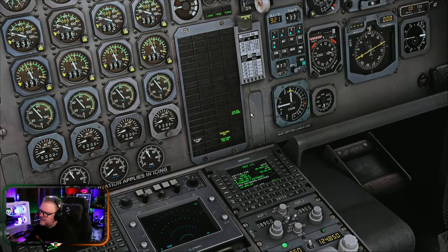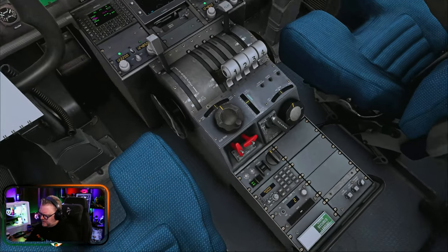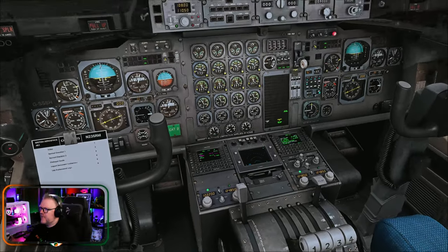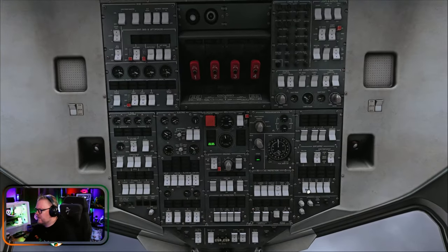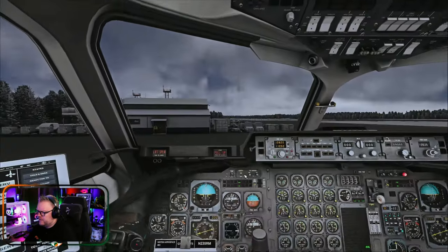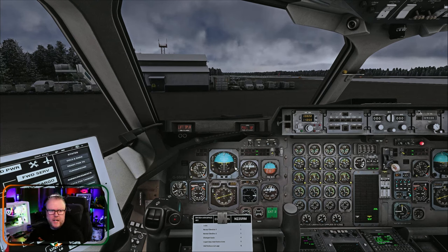Park and brake is on. Air select on ground. That's okay. Flight recorder off. Brake fans are on. Okay, so we turn these off. Turn those off. And air select is on ground. APU air, leave it on. Cabin air, fresh. Packs. You only need one pack, I think. Ram air. We can open that. Right, I think we're looking good. All right, okay. Let's see what happens.